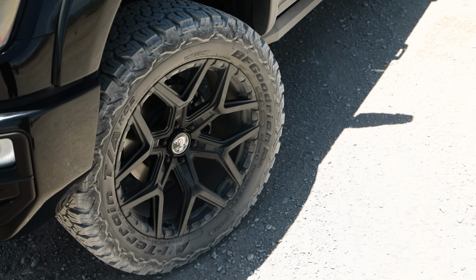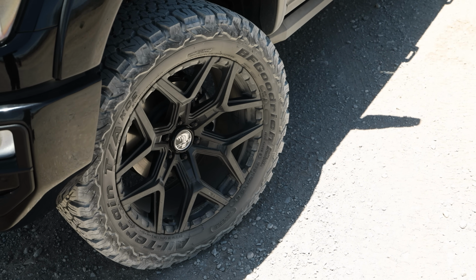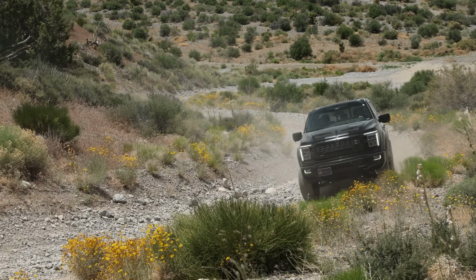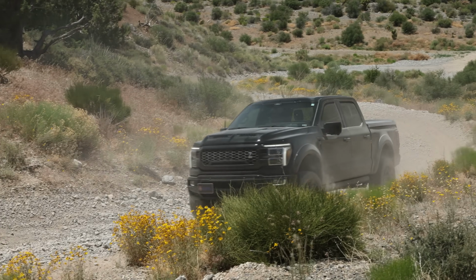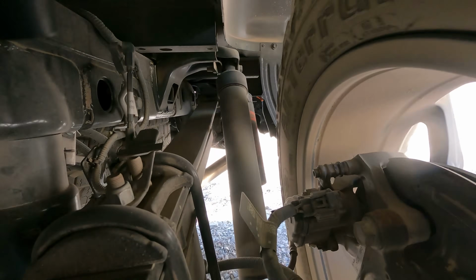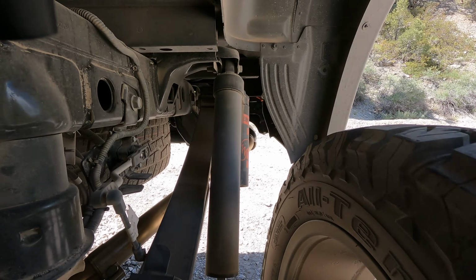Now, on an off-road truck, we wanted to kind of do a nice balance. We wanted this to still be a nice truck on the road, but yet we still wanted to give you plenty of performance off-road. So the BF Goodrichs really do that. The truck really performed well. It all comes down to the suspension.